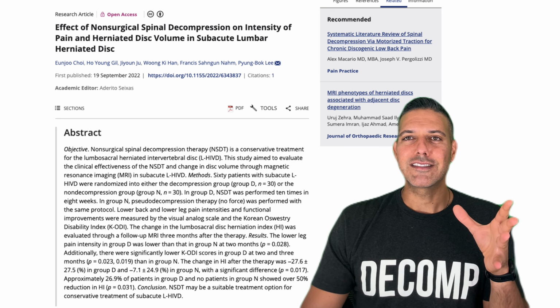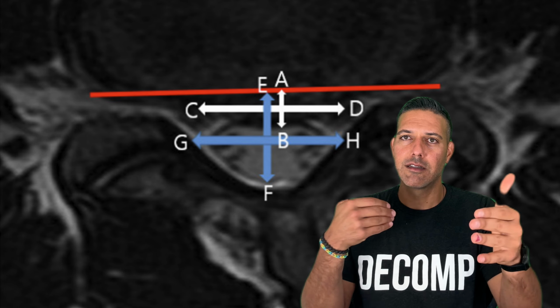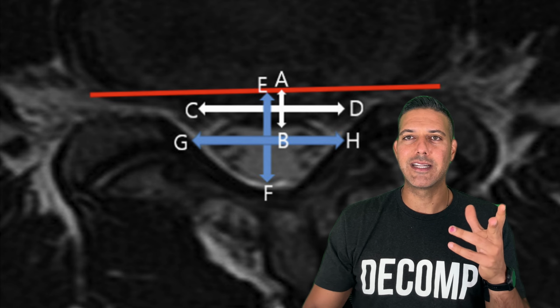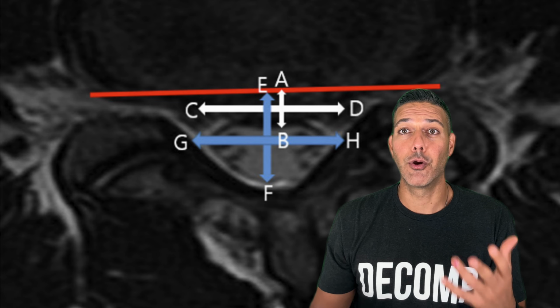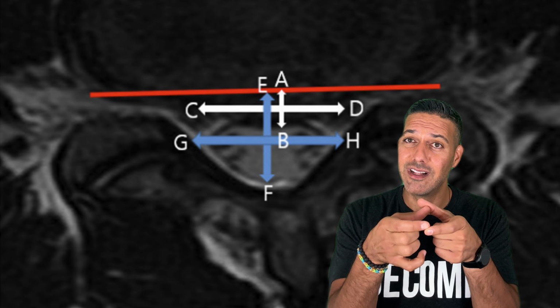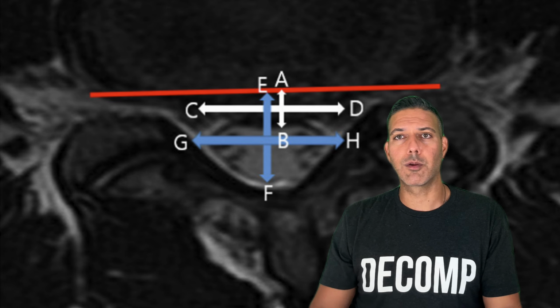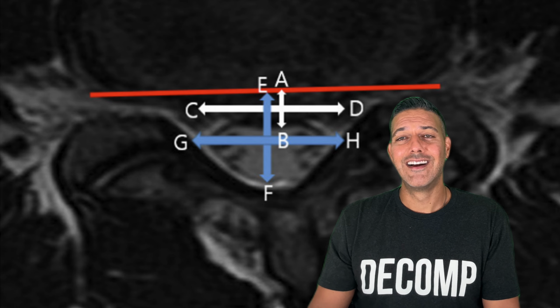How they measure this, okay, you take measurements of the spinal canal on both sides, so depth and width, and then you take measurements of the width and the depth of the disc herniation. So you kind of get a puddle, and it's a relative size of that puddle to the actual space of the canal. The canal is where your spinal cord is. So you want to see how much of the disc material is occupying the spinal canal.